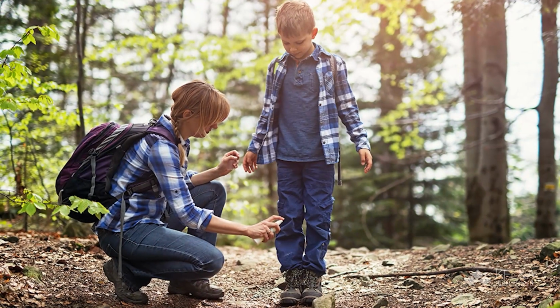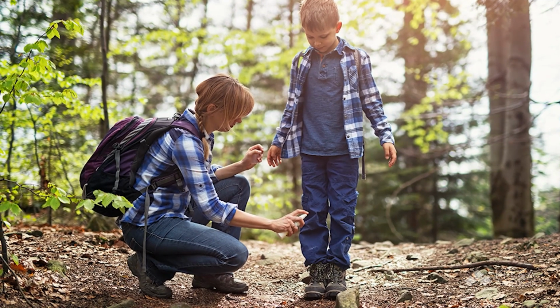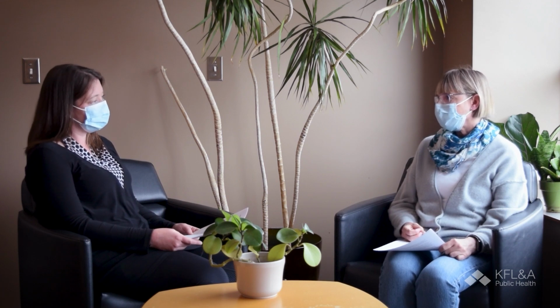So one of the things you want to do if you're outside, stay on the path. Keep your pets on the path when you're outside. Wear an insect repellent that repels ticks. Follow the instructions for tick prevention. And in Canada, those products are DEET and Icaridin. We also are starting to see permethrin treated clothing on the market. So that's another way that you can prevent ticks.